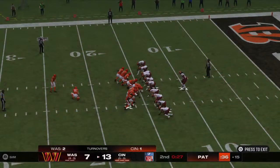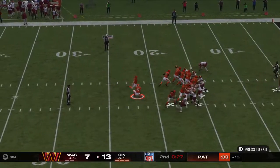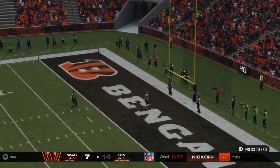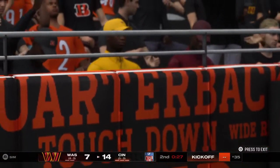York now for the extra point. Right down the middle, it's good. And the Bengals break that tie and now lead by 7.